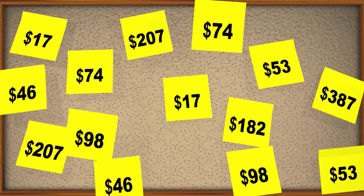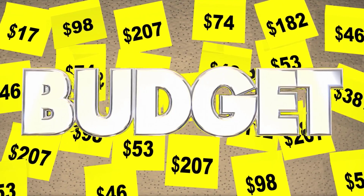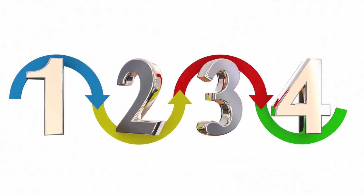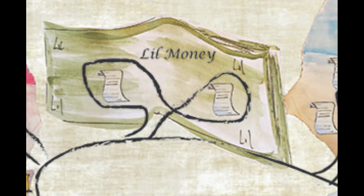The small purchases are often the ones that can skew the budget, if unchecked. Maximize your reimbursements and make sure everything you've spent is covered by the following 3 simple steps. By 3 steps, I think I mean 4. Join us as we examine how to make small purchases with grant funds. In our FEMA Quest game, this corresponds to Little Money Loop.